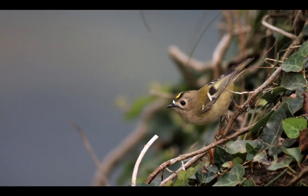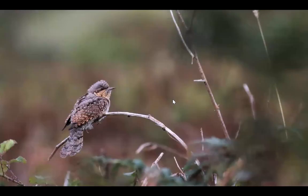Now, a bird that Skomer should possibly be more well known for than it is, the wryneck. The warden of Skomer at the moment will probably want you to know that Skomer is one of the best places, in his opinion, and perhaps there are some stats to back that up, for wryneck. They are basically annual, and on the farm itself they are also annual. So whereas you get the odd record around the island, most of the records are around the farm.